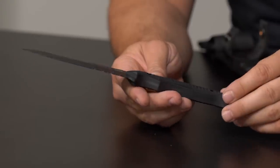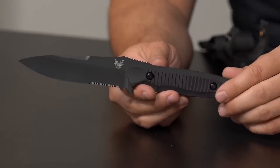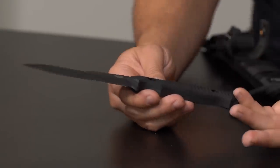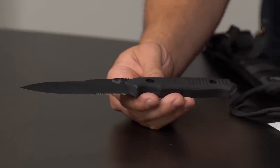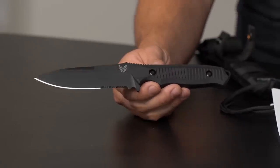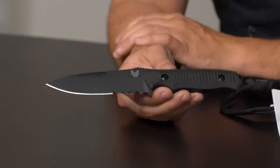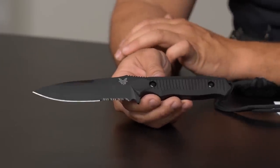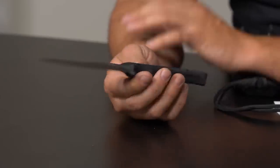It's a CPM 154 CM blade, which is interesting. I don't know. It keeps it really good and field serviceable, right? Right. Because recently Benchmade's done some M4 and stuff, some S90V, which I love. Good luck sharpening that in the field, though. Right. And this thing goes for $178.50 on the website. Just like a big gnarly fixed blade.